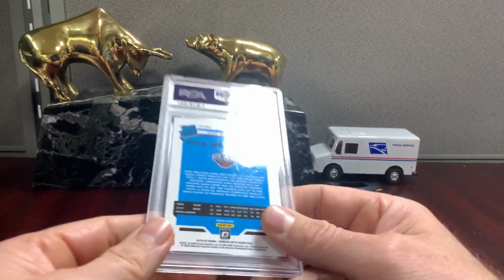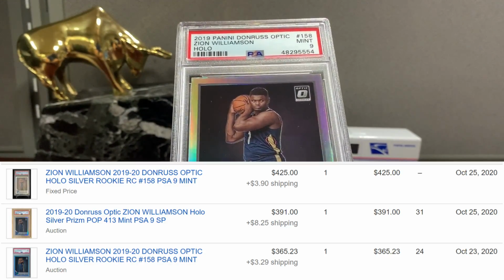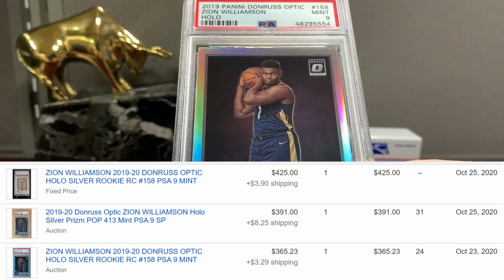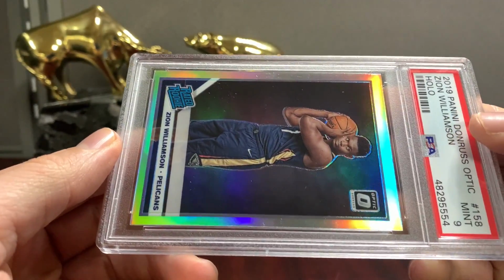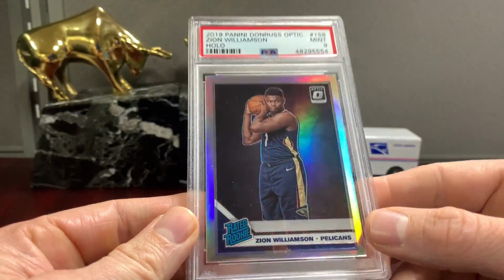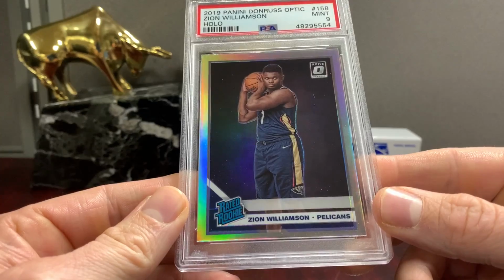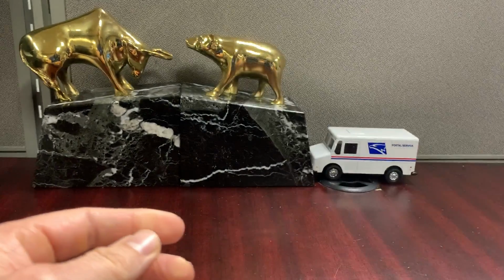Zion Hollow. I thought it was a 9. You see the top to bottom there. I think that falls outside the range of anything that can be acceptable for a gem mint card. Yeah, definitely. So 9's fair on that.